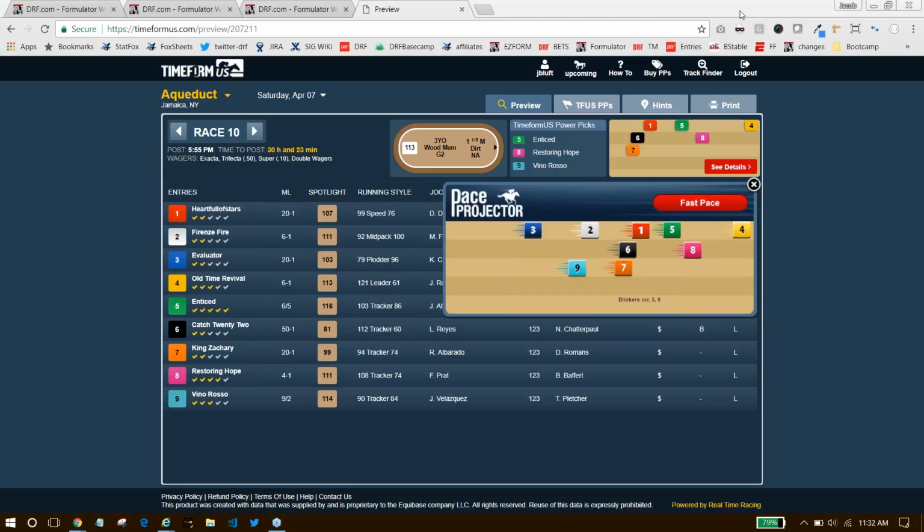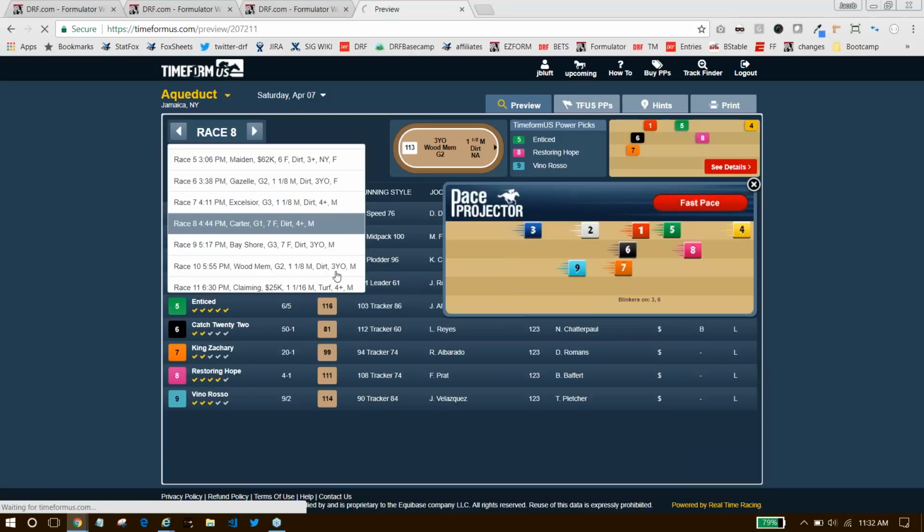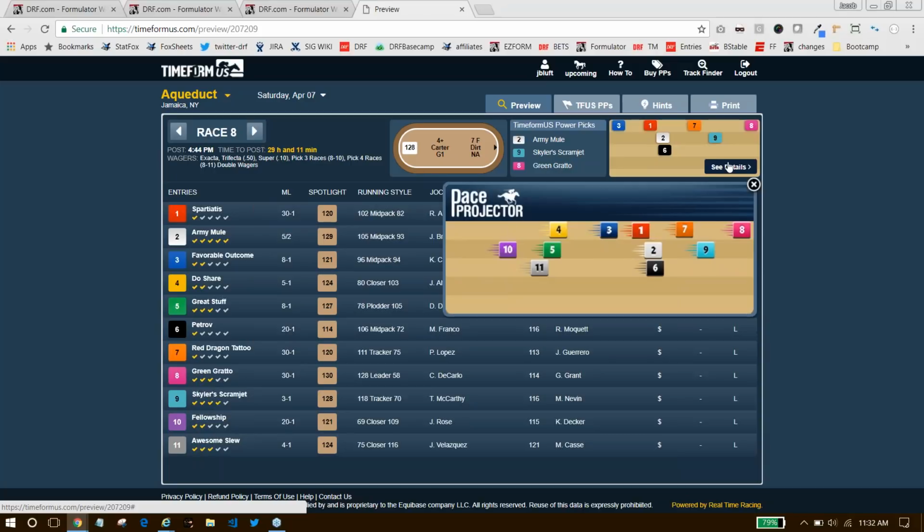Loaded, stakes-laden card at Aqueduct on Saturday. Is there another place, Dan, where you're looking forward to wagering besides the Wood? Well, looking over the races, I think you have to look at the Carter. I think that's a race where it's a big field. You've got a horse like Army Mule, the number 2, who could be any kind for Todd Pletcher. He's 2 for 2 in his career. He's obviously had his share of physical problems because he's 4 years old and has been sparingly raced.